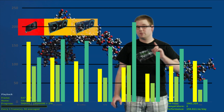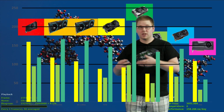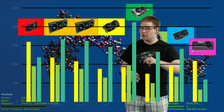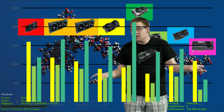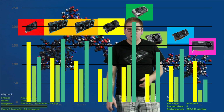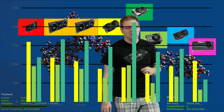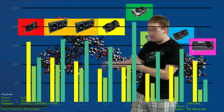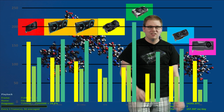Now let's take a look at Folding@home. Folding@home is basically where your computer is doing cancer research, and depending on which team you join, you can actually get a monetary reward as well as preventing people from dying, so that's pretty good too. But how much is this going to cost you in terms of electricity? Well, if we take a look at the Vega 64 with stock settings, clearly that's going to cost you the most in terms of electricity.